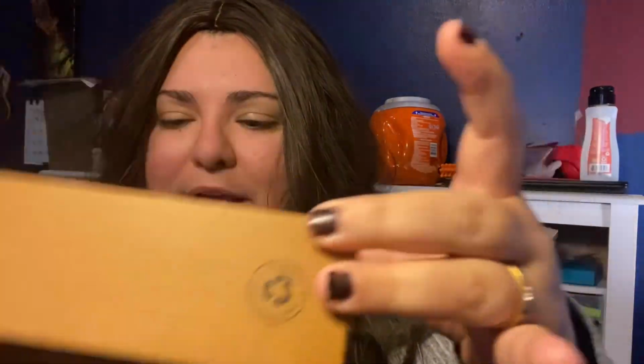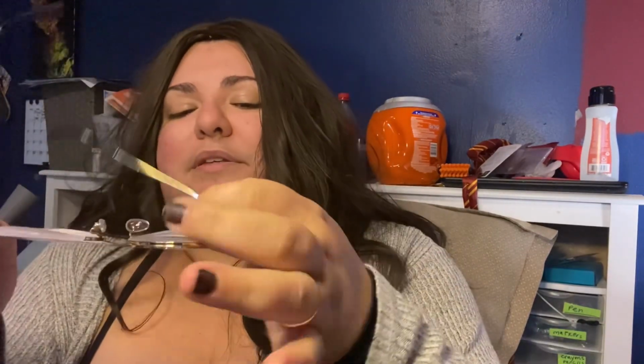So I love how they come in these little boxes with their little tapitas, right here, see, like this. And like I said, you could pay extra for making them thinner, because I remember seeing that on the website. These are amazing. I am actually gonna wear these. I love these.